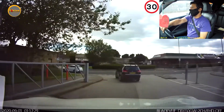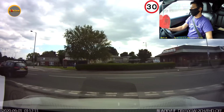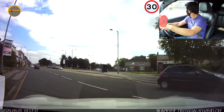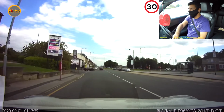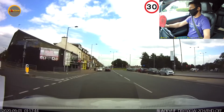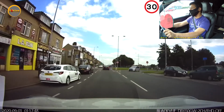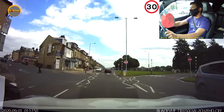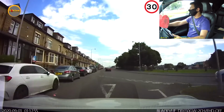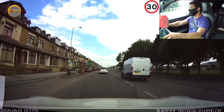And then I asked him to turn left at the end of the road. And the speed limit on the new road is 30 miles an hour again. After the zebra crossing, there is a give way. Sometimes learners come in a bit fast, they miss it. So he does good observation. He approaches a bit fast, but he does observe.